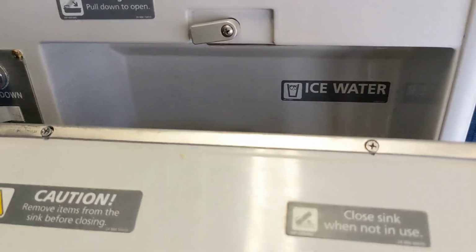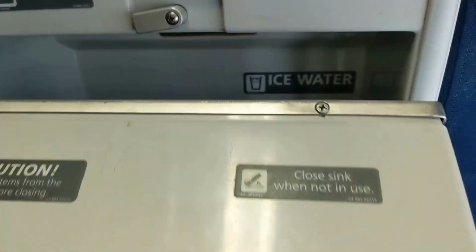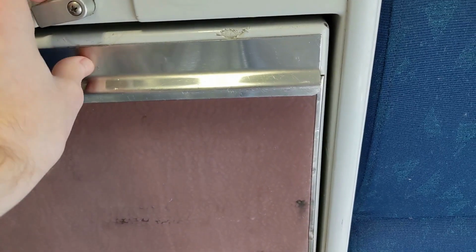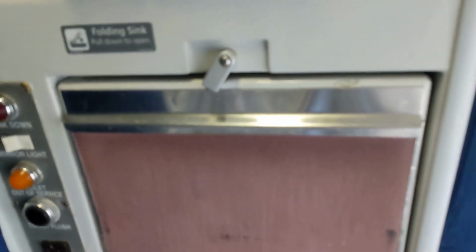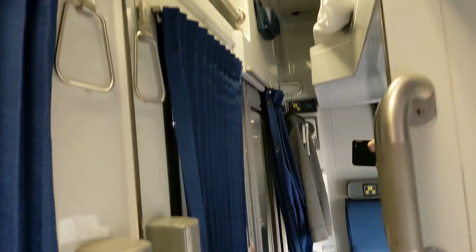Other than that, it's going to take a little bit getting used to having to close this slowly. The first time I did it, I kind of closed it fast. I think I got some water on some things, but yeah, I'm a little bothered that this doesn't go down all the way, but it doesn't have to. So yeah, and then of course a mirror, which is fine.